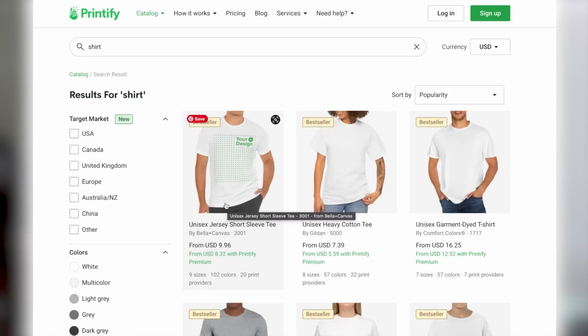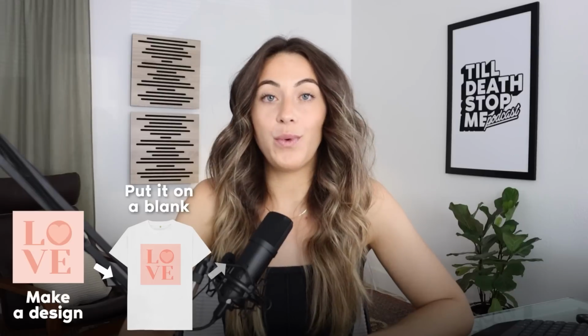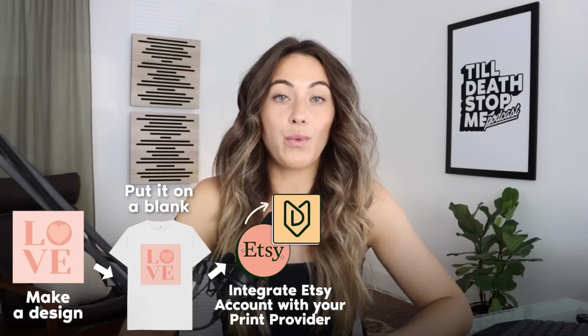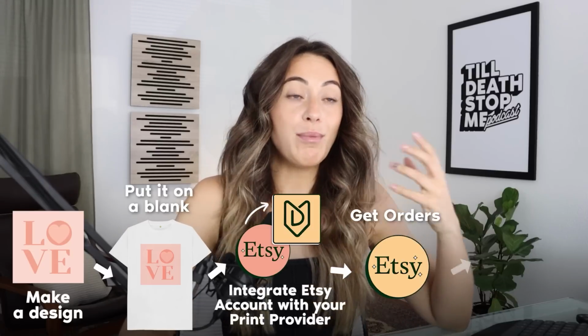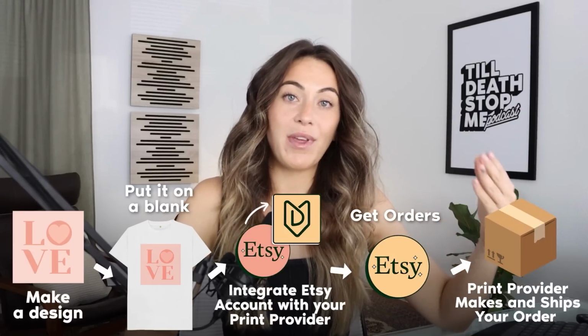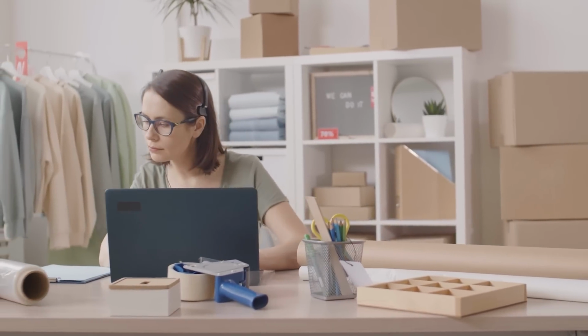Now, what is print on demand? Print on demand is actually selling physical product goods, but the model works like this. You basically create a design, you can put it on a blank. A blank could be a multitude of things. In tools like Printify or My Designs, you have a plethora of options to choose from, like a catalog, and you can select what you want to print your designs on. Now, you integrate your Printify or your My Designs account with your Etsy account, and when someone purchases from your Etsy shop, your print provider is actually going to fulfill the order and then ship the item to your customer. And this is technically considered drop shipping, because you don't actually have to pay for the product until it sells, and you have to do no fulfillment for yourself.